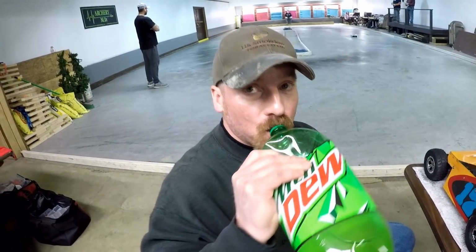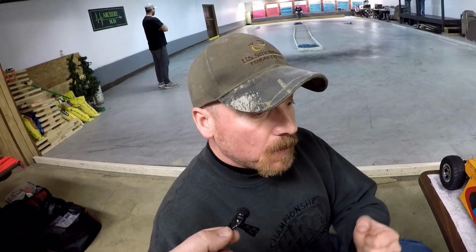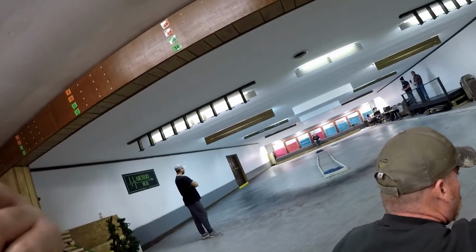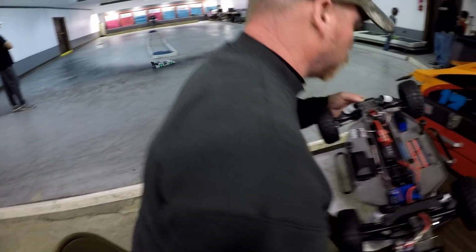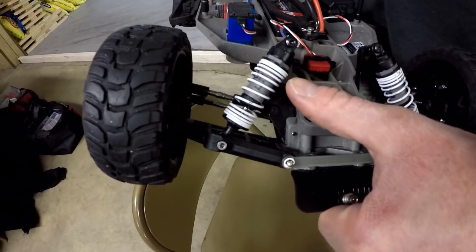What do you got going on? Like, what'd you change? The first thing I changed was that right front spring. Put a stock spring on it. Let's take a look. We're going to take a look at his car, just that way he knows. All right, we're going to take a look at John's car. Right there. That's what you changed, right?